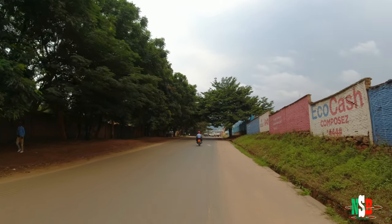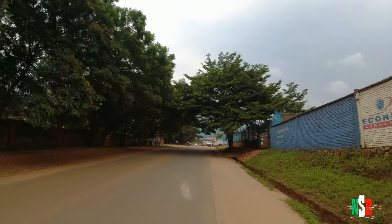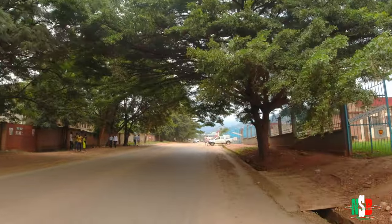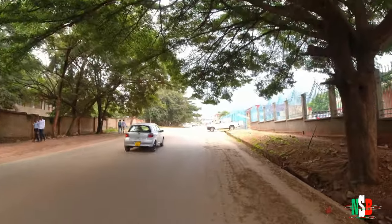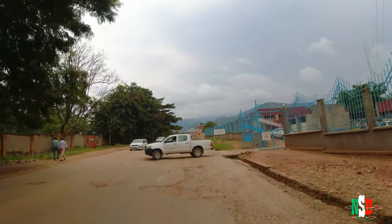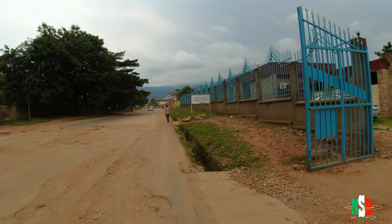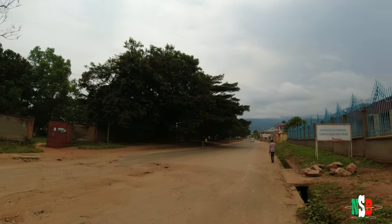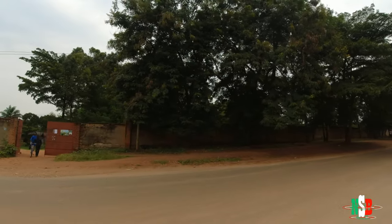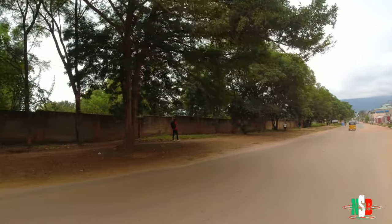So we are exploring Quartier Gihosha today. The sun has not been consistent since yesterday. As you can tell, it's a little dark, but it's pre-afternoon right now. It's around 11:40, almost noon, and the sun is nowhere to be seen. There is the Saint-Esprit compound.